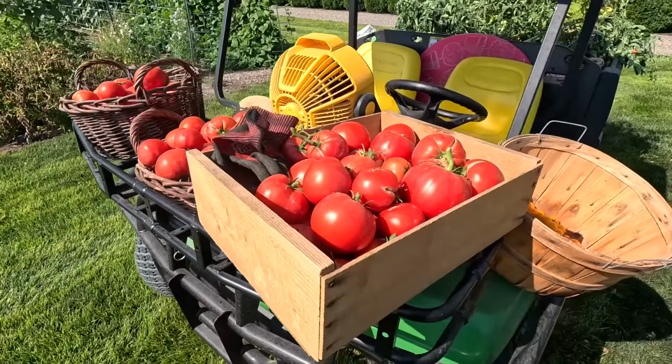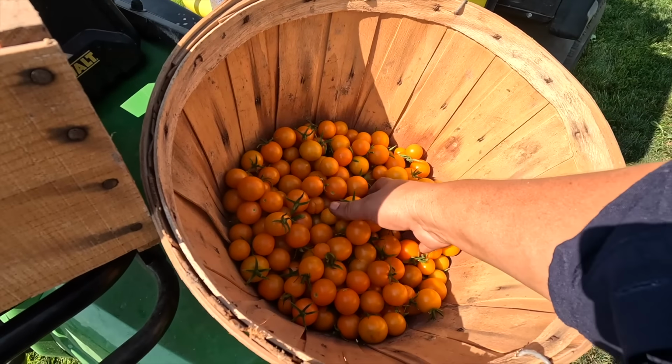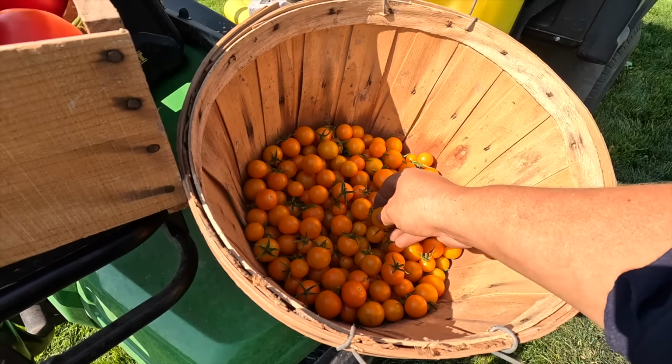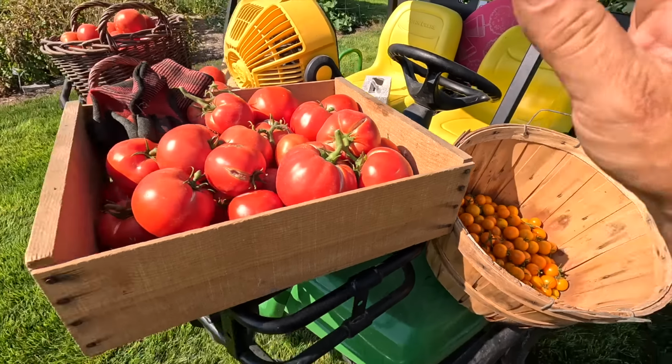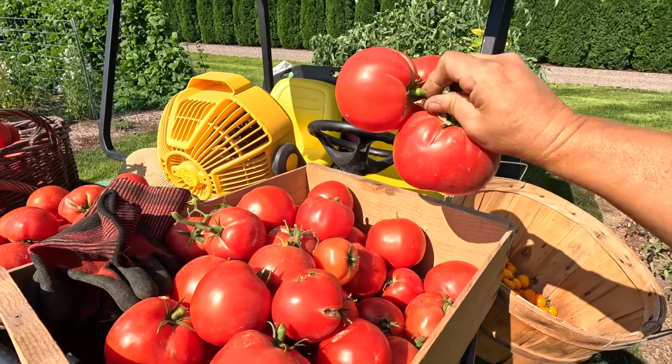Okay, tomatoes are harvested. We got quite a number of Sun Sugar cherry tomatoes, which we've been harvesting for quite a long time. They are so prolific and a lot earlier, of course, than our bigger tomatoes here. These are all super fantastic. Oh my gosh. Look at how gorgeous these are.